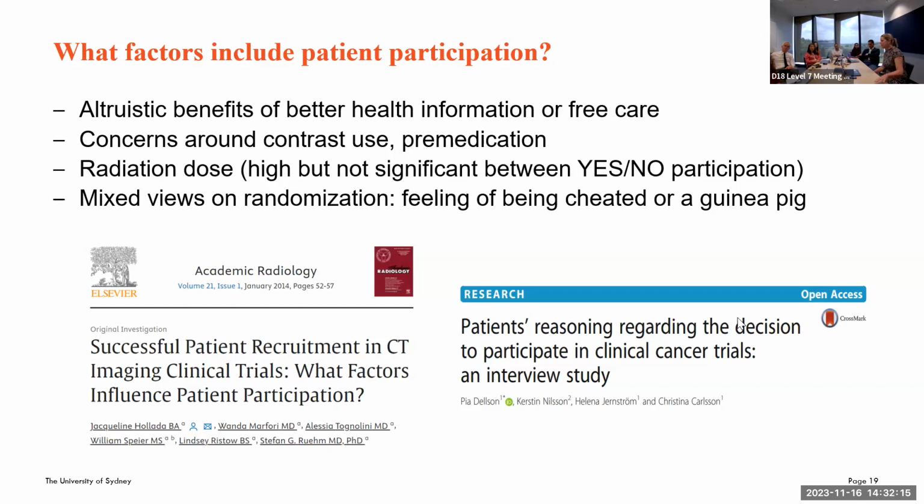There were concerns though around the use of contrast, which, coming from the background where I have been a breast cancer patient, actually seems to be the smallest amount of everything. But the articles show that contrast use is quite a high consideration as a factor in whether patients might like to participate in medical imaging clinical trials, and also the provision of pre-medication prior to that type of imaging, whether it be something like midazolam for claustrophobia for an MRI trial, or something like beta blocker for cardiac scanning.